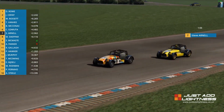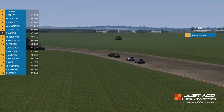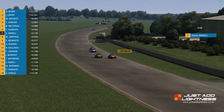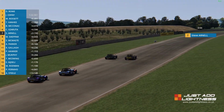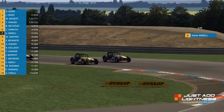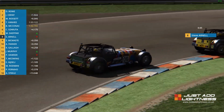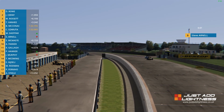And into the mix goes Steve Arnell, up another place to get back past Matt Shepherd. He's going to get back into the slipstream. And right in the mix there too, also in that magic half a second range, is Steve McMaster. He might get a double tower here. He's bringing Andrew Parker with him. They're going to go side by side on the braking zone. I think they'll be starting the last lap here because leader David Rowe has gone through already. Over the curb goes Shepherd, holds onto the position and maintains 7th. This is 7th, 8th, 9th and 10th. The final top 4 spots.